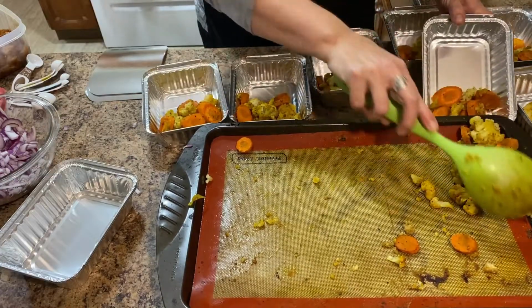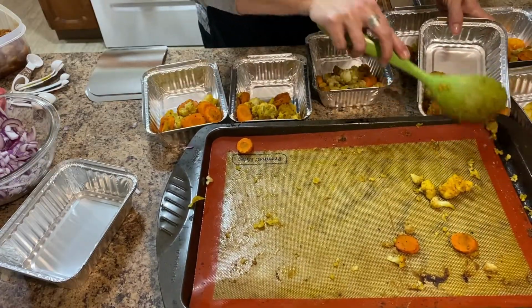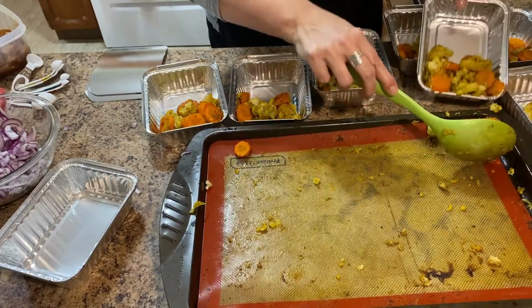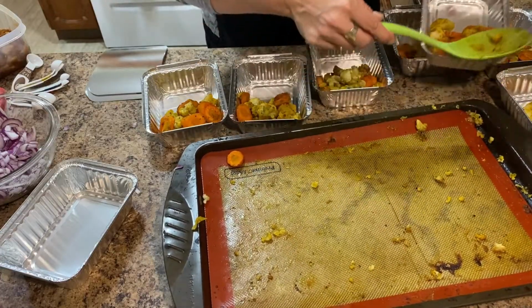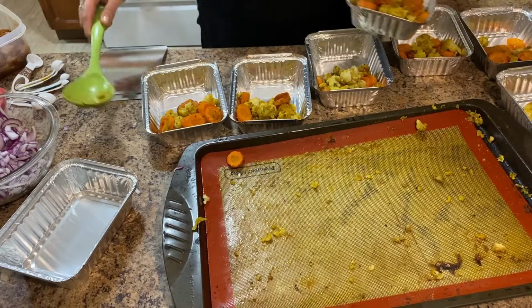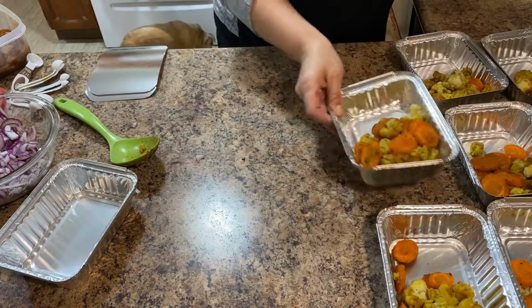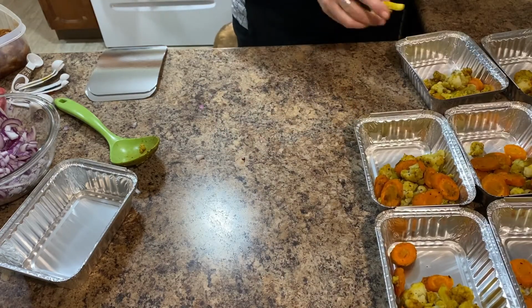Okay, so I've got enough veggies for about 8 meals, which will be fine. I might have some extra of the butter chicken, or we could just possibly have leftovers of this if one person doesn't eat all of it. So I'm going to grab my leftover rice so I can throw that in here as well.